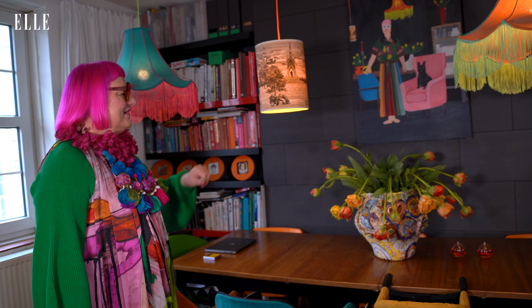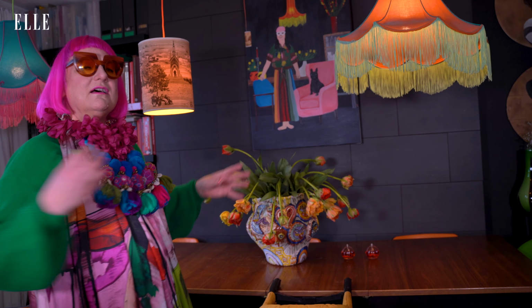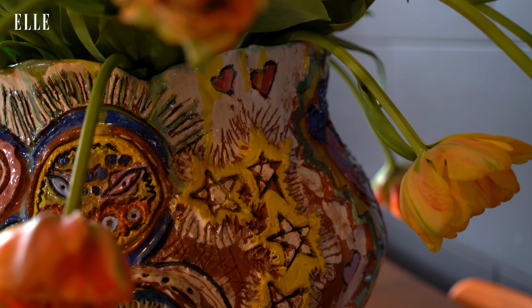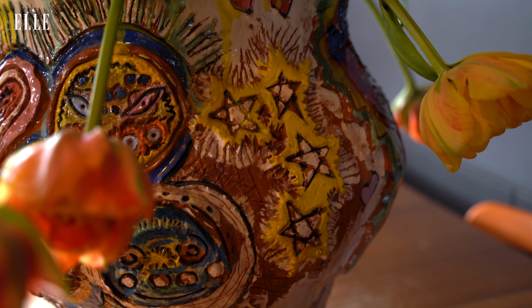Very proud of my slate wall, which is also in my hallway. I always think anything dark, because I love colours, looks really nice against the dark ground. So I'm really, really proud of that. My vases and my pieces of furniture move around a lot. But at the moment I've got sitting on my table a beautiful vase which was made by Edward Mendoza.